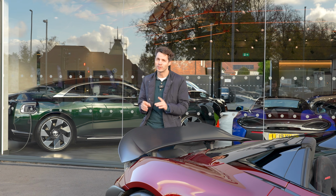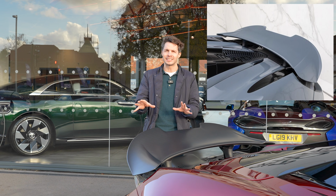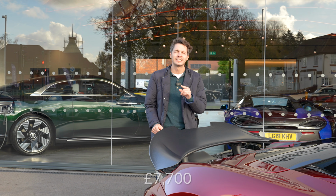So McLaren also don't give you the carbon fiber active rear spoiler in any of the packs either. It comes as body colour as standard, but if you want it in carbon fiber like this, £7,700.